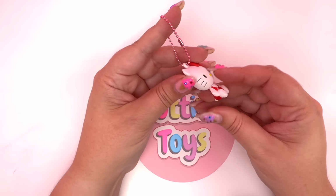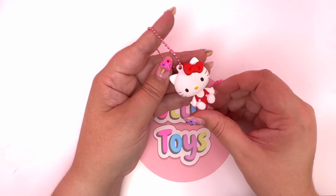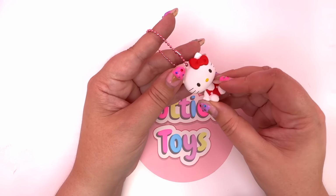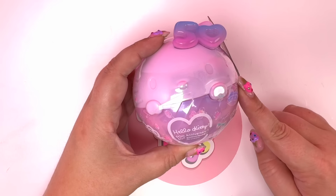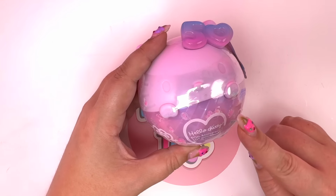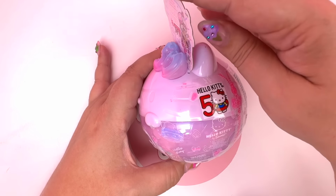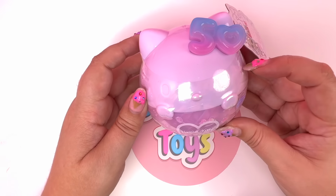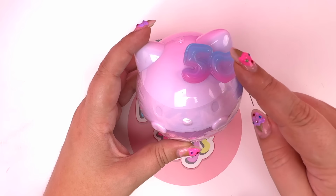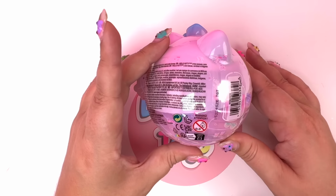How exciting. We got our first Hello Kitty of the day, and she looks so stinking cute, you guys. I love Hello Kitty. Now this, I am so excited to open. We have LOL Hello Kitty, and this packaging is amazing. I love the little Hello Kitty face. I love that instead of the bow, it's the number 50. That is so awesome, you guys.